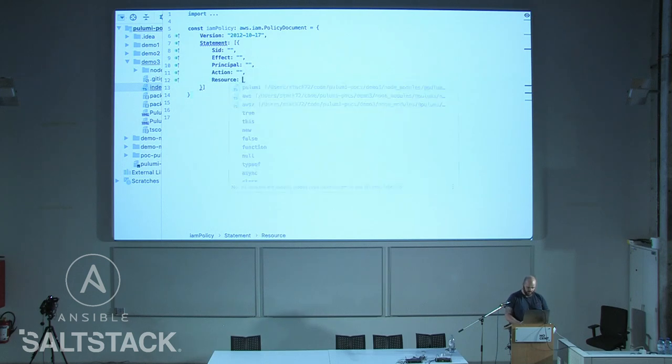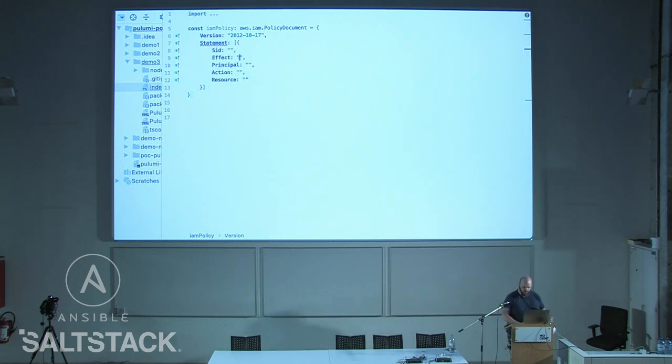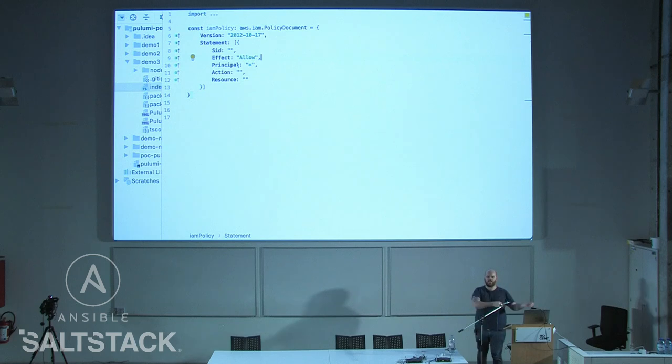Now I can take that exact document, and it will even tell me what's missing from it, and so on and so forth. You can't have empty things on effect. So we can say allow. Principle can be star. And immediately, the IDE has told us before we've even gone to our CLI that something is actually useful and available.